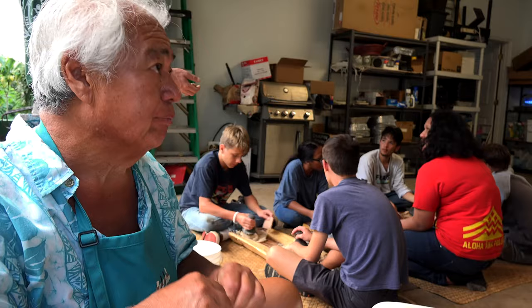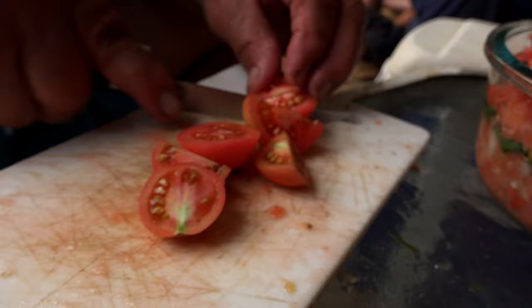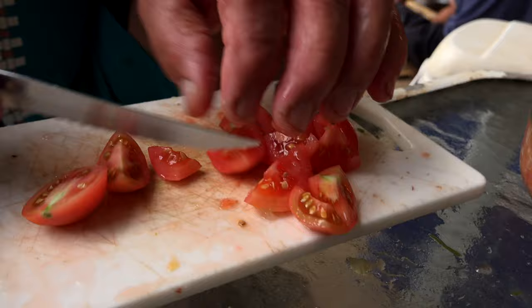Okay, we're going to eat in about 10 minutes. We'll get some plates. These are tomatoes that we grew too, another farm. This is cherry tomatoes from my farm, Oscar Guy's farm. So I buy them from him, a dollar a pot. I sell them for $3.